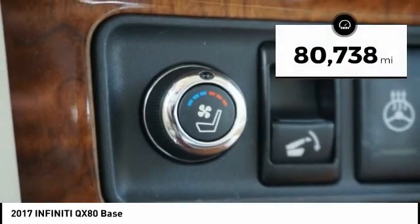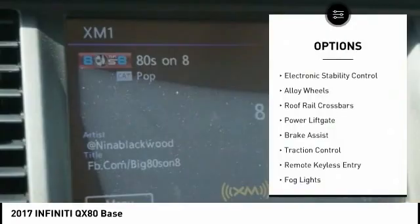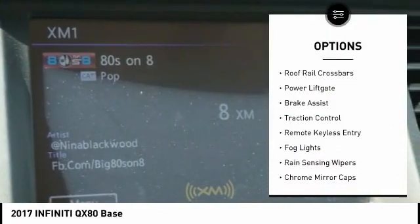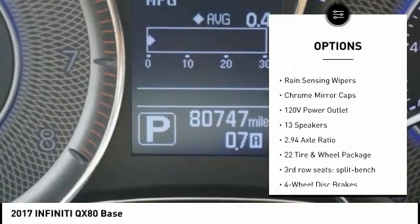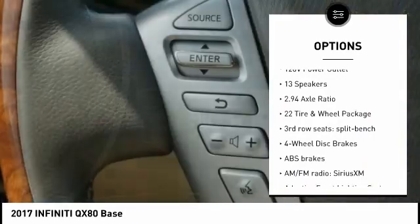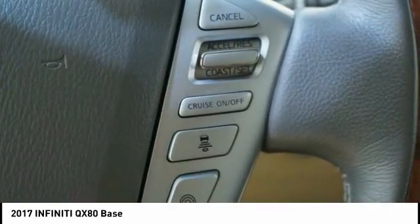This vehicle has less than 85,000 miles. Here are some of this vehicle's great options: electronic stability control, alloy wheels, roof rail crossbars, power lift gate, brake assist, traction control, remote keyless entry, fog lights, rain sensing wipers, chrome mirror caps.